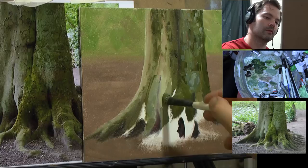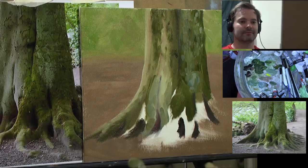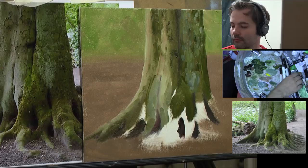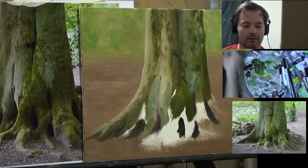I need some of that cad yellow as well. We might need another brush. Got a few brushes going. Just sit back, have a look. Okay. Get this brush going. A bit of this sap green here. Let's make a stronger one there. Yeah, that's about right. Just a quick check.